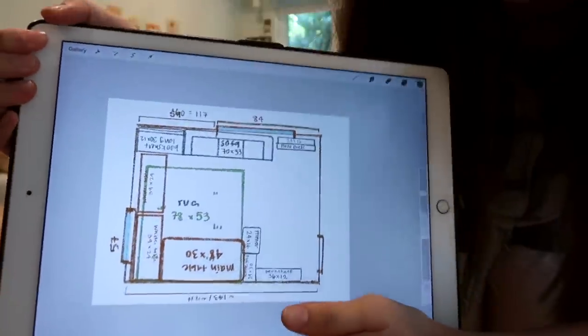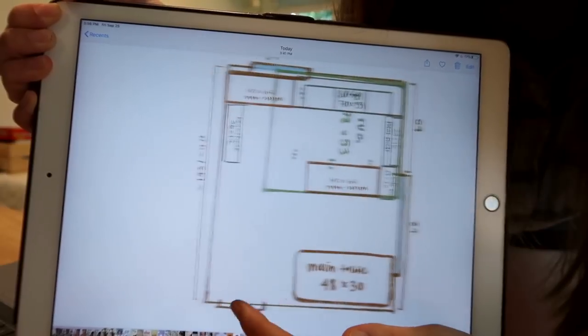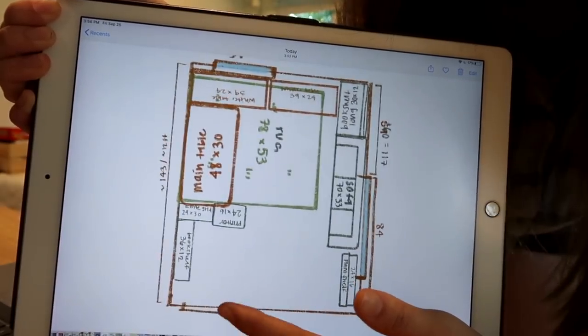I kind of just wasted an hour doing nothing, but I think I figured out what my plan is. I drew my room layout and I think it's going to work. Honestly, I have no idea if any of these really work because none of these measurements are accurate.